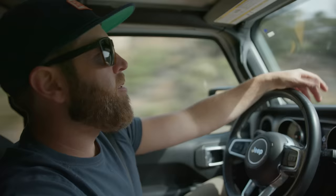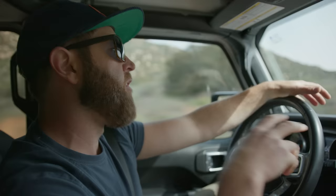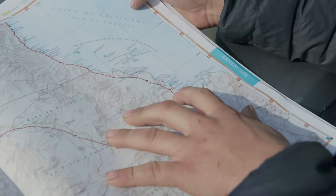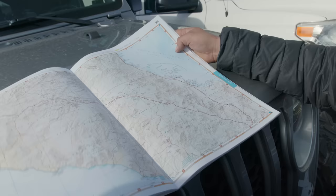We're heading to the border now, and we're just gonna pound pavement for like 9 or 10 hours to get to the really good turnoff spots. And that's when the guys that build these off-road trucks really come into play, because they're gonna be able to help us use these vehicles as a tool to get into the areas where the wildlife is just magnificent.